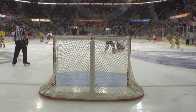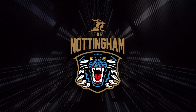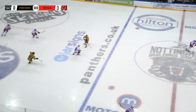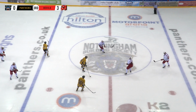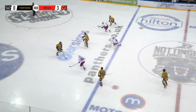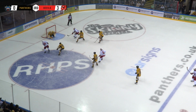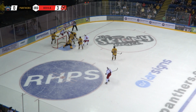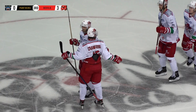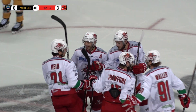Anderson straight in there. Panthers looking to see if they can get something on the board as Dubois clears into neutral ice, but the Devils pick it up once again, and it just seems to be finding their sticks now as Waller and now Martin, and it's across again and it's in, and it's a fourth goal for the Cardiff Devils, and they're running away with it in this third period.